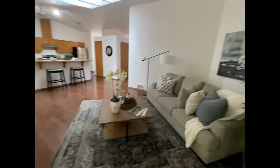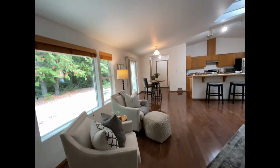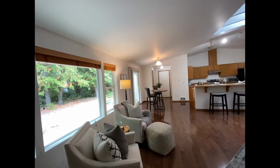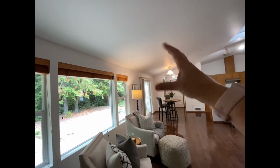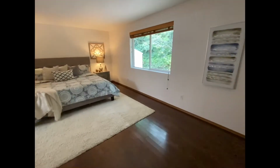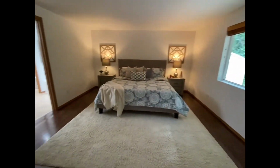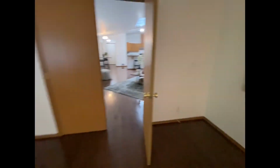But the other thing is it would be really easy to put a mini split. And a lot of the splits now function like a regular furnace. So they have regular heads rather than those big giant white heads that we normally see. So it'd be something I would consider. So big giant master. This is a king size bed. Tons of territory for additional furniture.